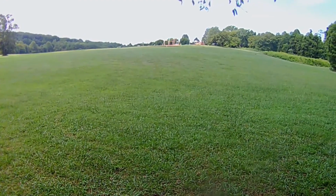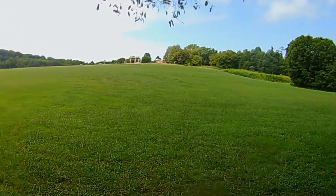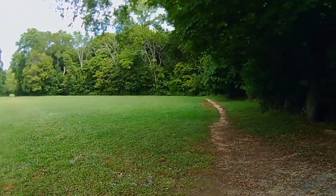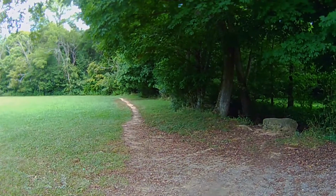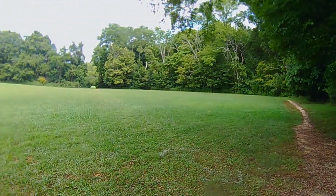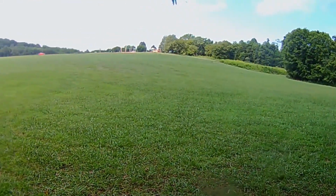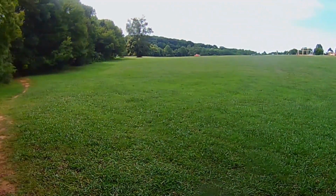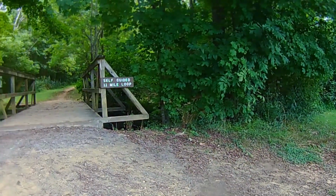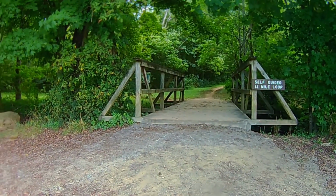Yeah, my car is parked up there someplace. That's where I've got to go to get back home. I walked this trail once before. It's very good. It'll be done again, just not today. Self-guided 1.1 mile loop.